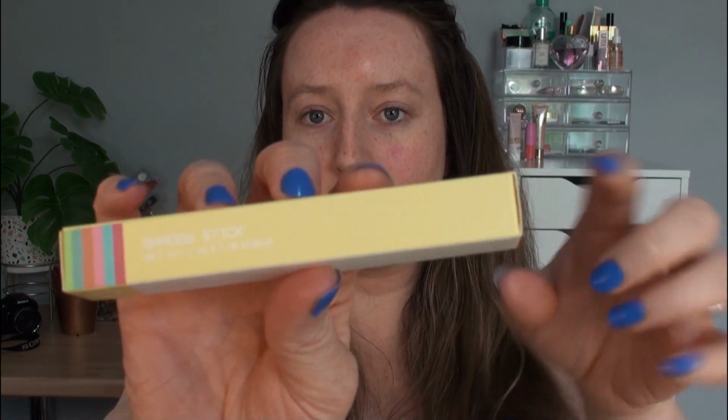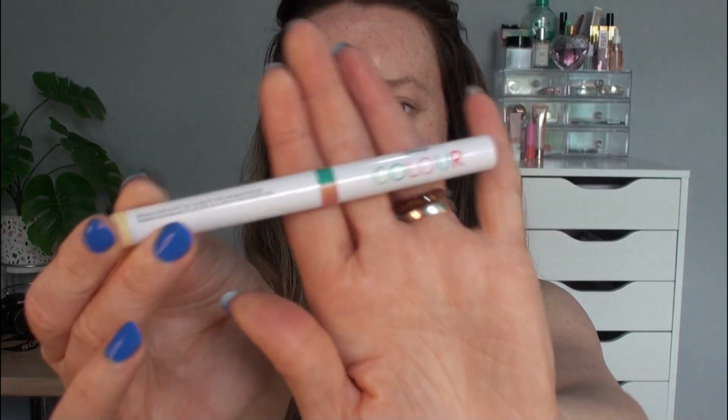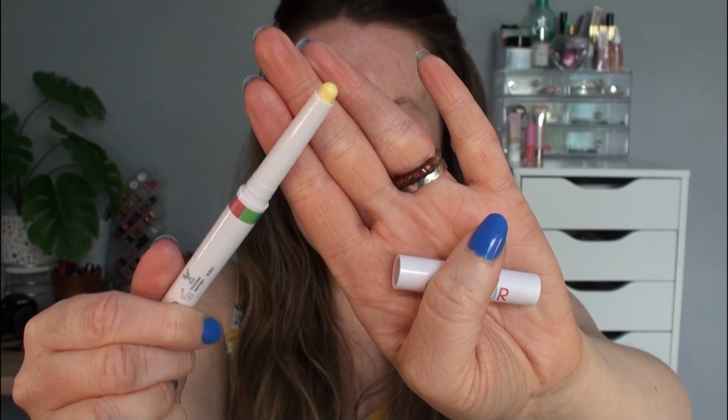So I have this product here from Beauty Bay. This is the shadow stick in the shade Dumbo. So this is the packaging and this is the colour that I'm hoping the product will be. And honestly, I have had to hide this at the back of my drawers so that I don't pick it up. I've had this for a couple of weeks and this is the first time I've had time to sit down and play. So this is what the packaging looks like, and I'm finally going to swatch this today.